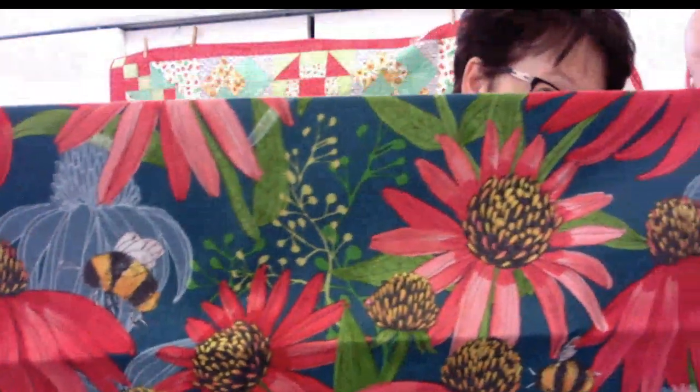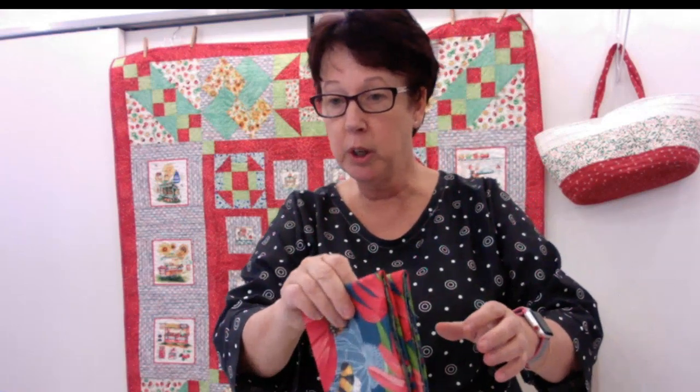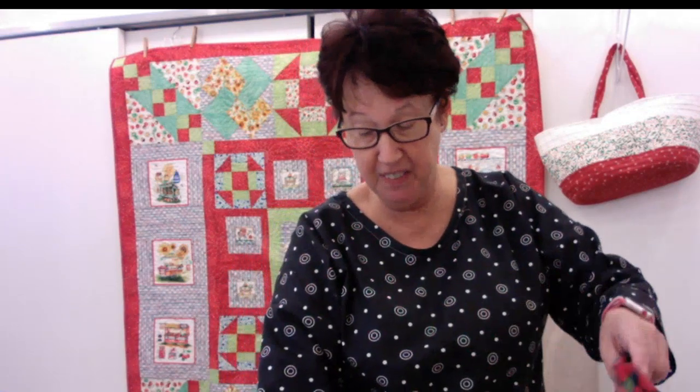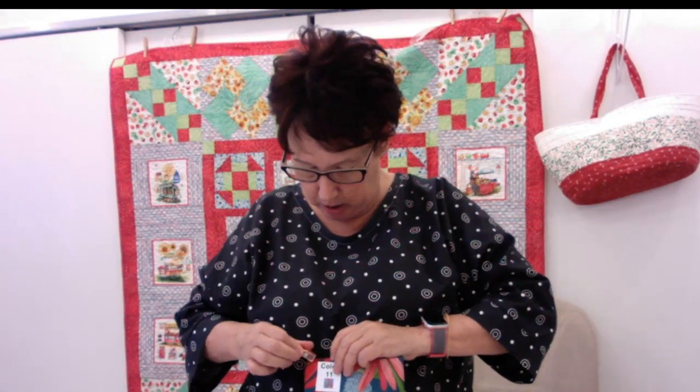All right. So number 11. Number 11 is one of our big prints again. And this one has the blue background, and it's very, very pretty. Isn't it gorgeous? So that is your number 11 fabric. All right. Don't forget, when you pull it out to show everybody how beautiful the fabric is, fold it back up, put your tag back on, because you need those tags. I can't tell you that enough times, guys. We're going to get confused if we don't have our tags.